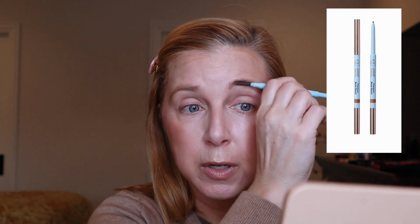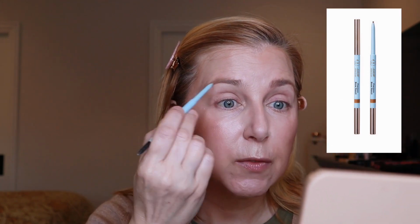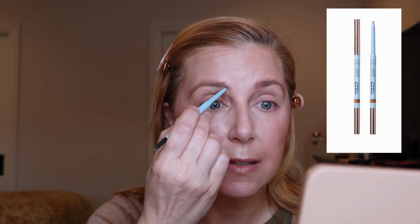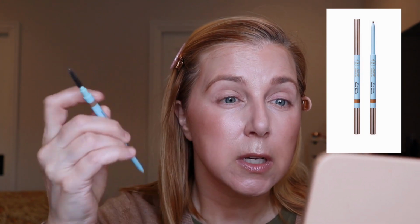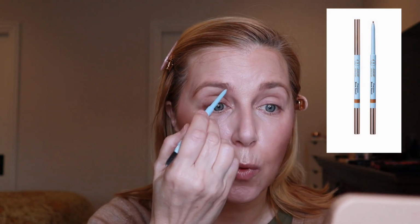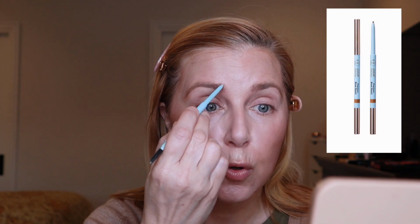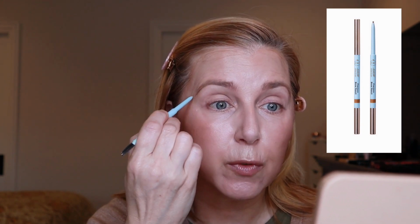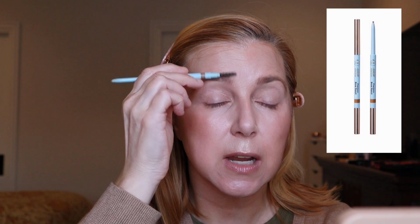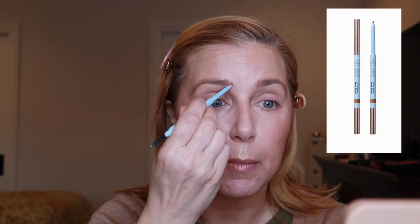But again, it's more affordable. So if you have to pick up a couple, and usually CVS has some sort of a sale or something going on, but the tone of this is really very nice. I think it's one of the best cool blonde tones that I've found from the drugstore. So if you're struggling with that like I do, I always struggle with finding one that's not too warm. I don't like it to be red. If it comes off red on me, it looks ridiculous.